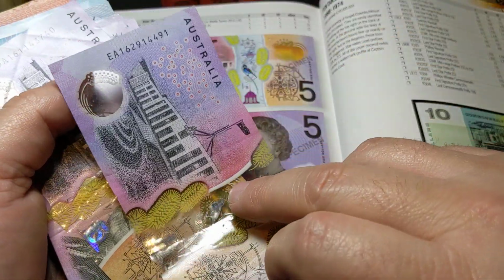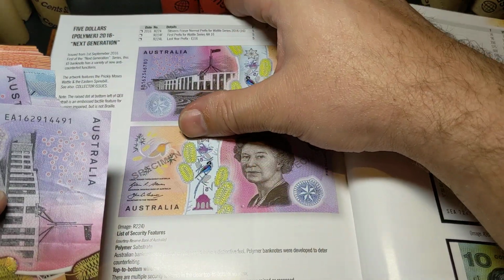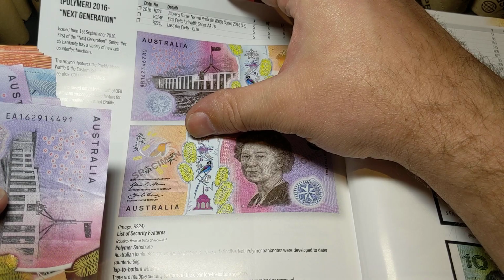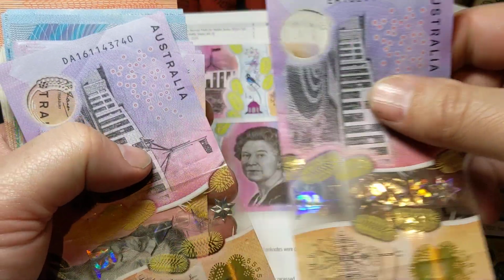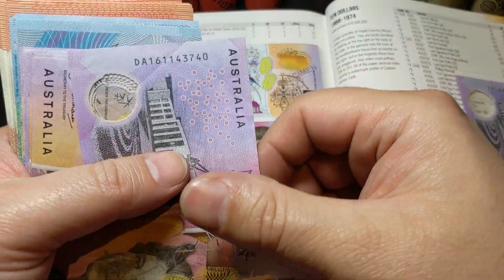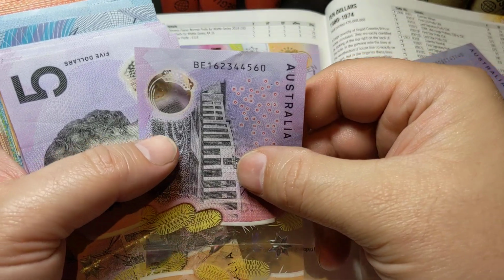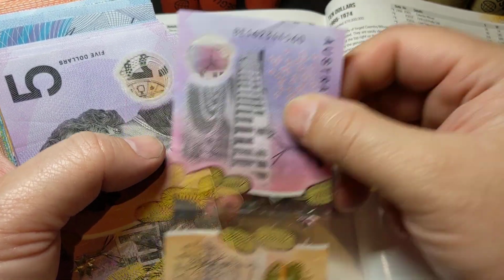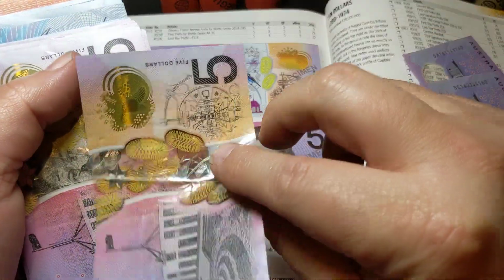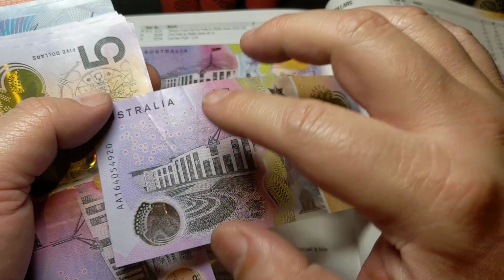So I've got my Renniks book open. EA, I'm pretty sure that is the last. Oh, it's EJ, not EA. So it's nothing special. Even an EJ being the last of these notes is really not worth any more either because of the number of notes.